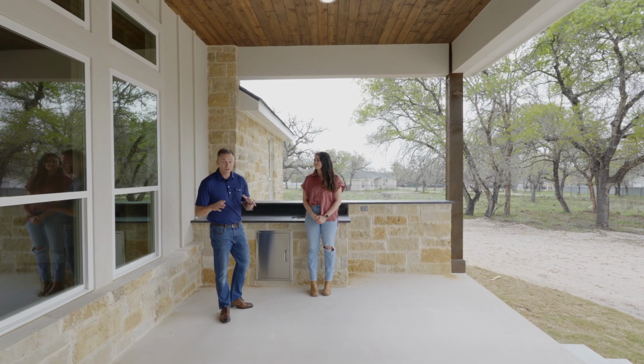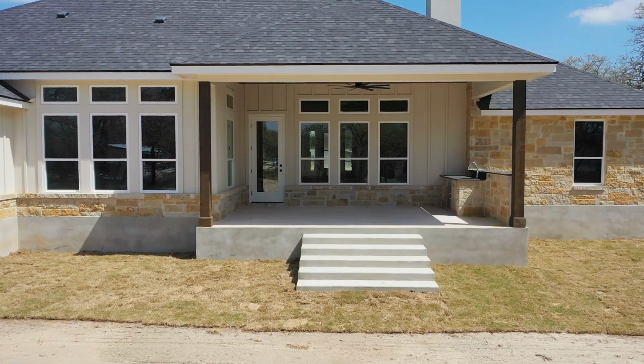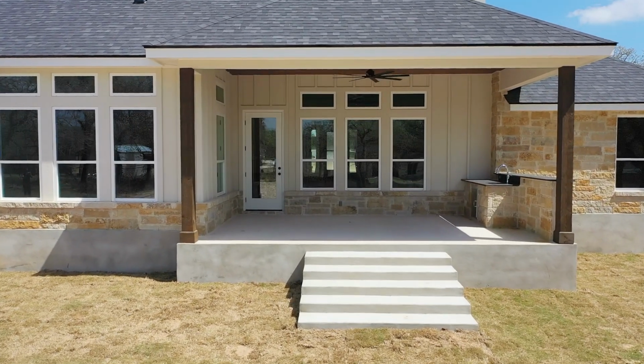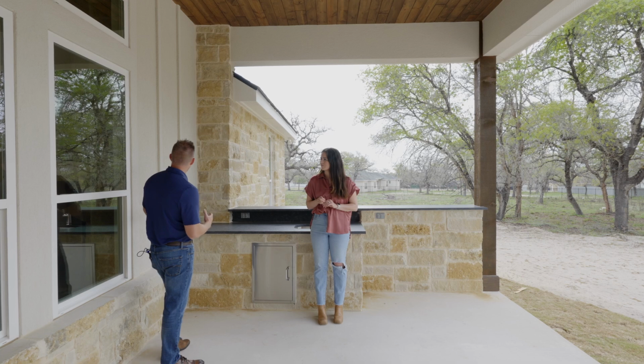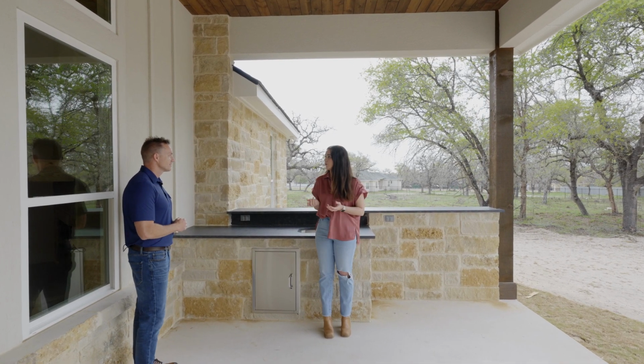And to wrap up this gorgeous tour, what better area than outside here on this oversized back patio? One thing that I want to talk about here is this upgraded finish. It's not board and batten. What is this? Right, so here in Eden Crossing, it is full masonry.